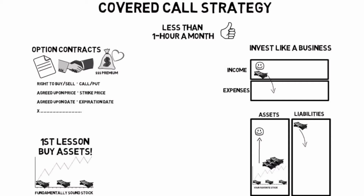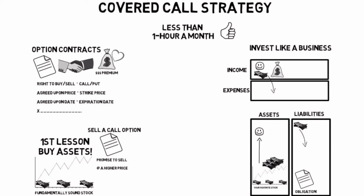When we sell a call option contract, which is a promise to sell our stock, typically at a higher price than we paid for it, we collect that premium and we get paid because we made a promise, which is an obligation that lasts as long as the contract stipulates, which in this system is about every 30 days or so before the option contract expires.